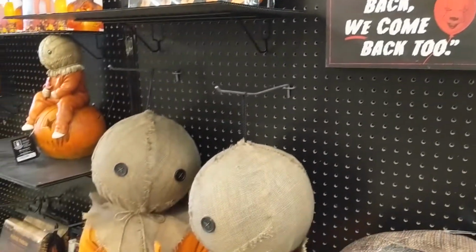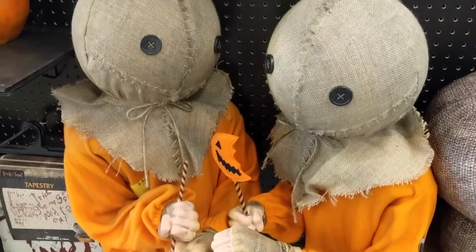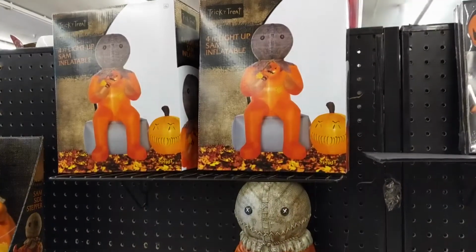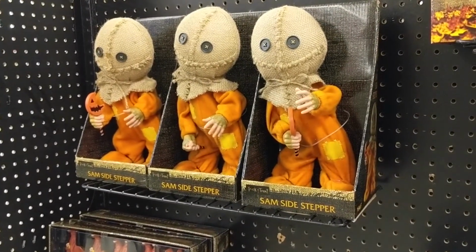So much bigger section than for Stranger Things. Is this from something? I keep seeing this one, but does anyone know? Is this from an actual horror movie that I'm not familiar with? I don't think so, because it looks like it's all just Spirit branded. Sam Sidestepper. Okay, so no.